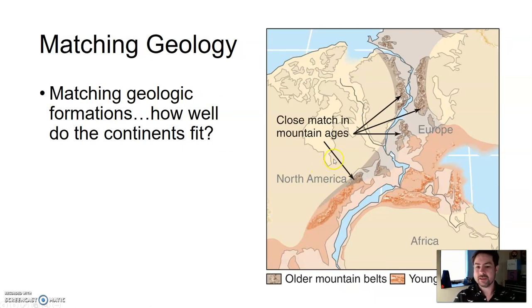Geologic formations. Looking at North America, Africa, Europe, there are some mountain ranges, for instance the Appalachian Mountains on our east coast. On their own, that's great. But when you put the continents together, this mountain range formation kind of lines up, showing that this might have all somehow been connected. And looking at the ages of the rocks, we can find places that are younger or older. So that means, at times, portions of these mountain ranges were formed at the same time.